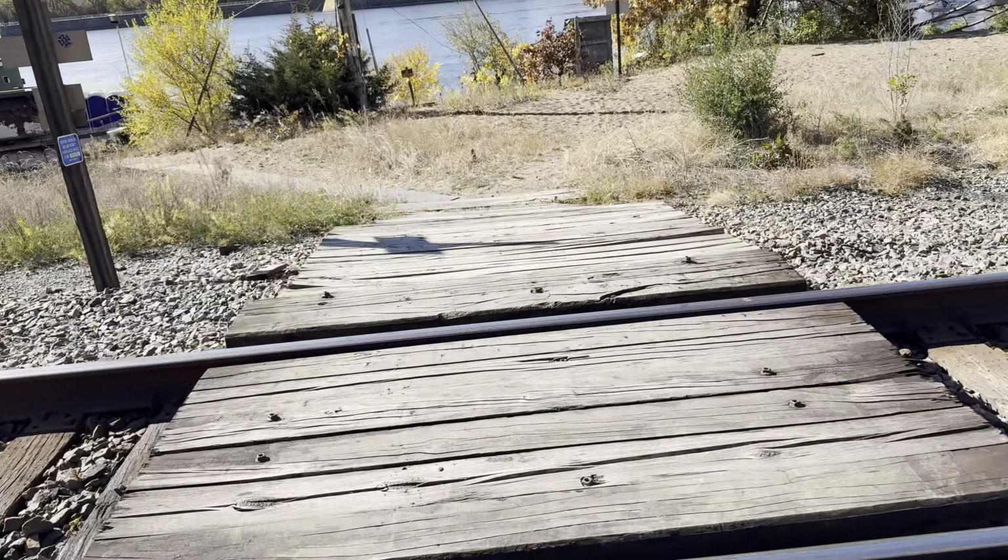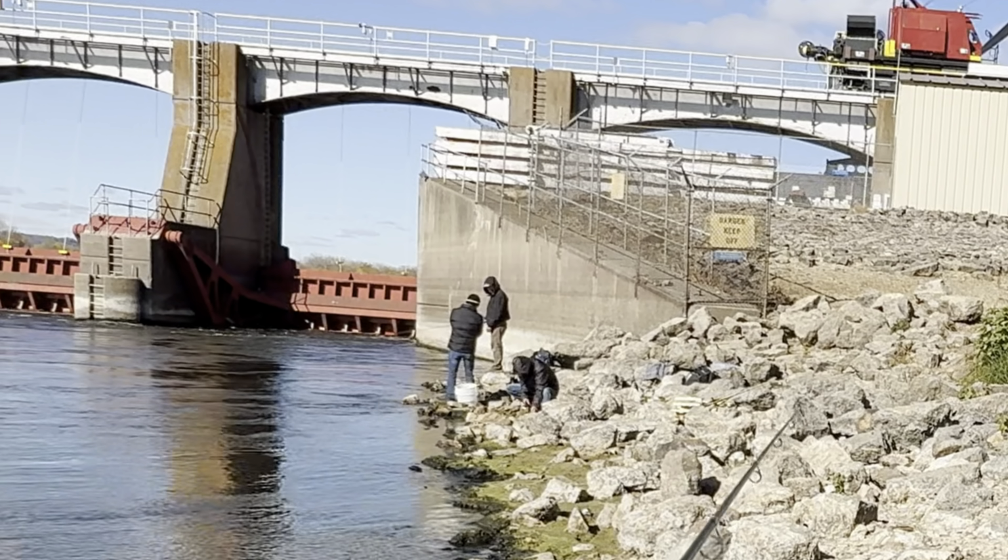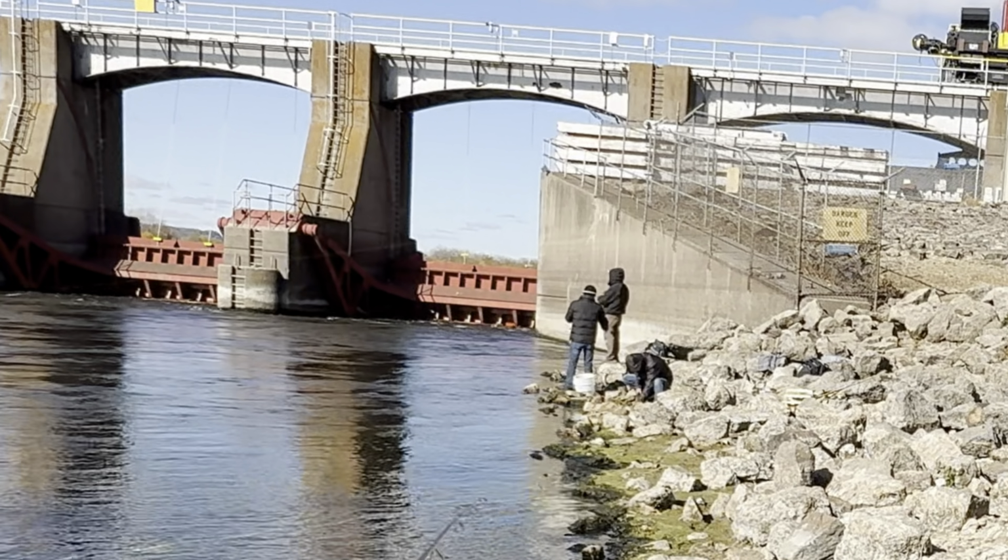Looks like those guys have caught a couple already today. Wonder how long they've been going at it. I do have a couple different colors of these. Golly, this train. Thing's so loud. Ooh, man, they are crushing them up there. So loud. Oh, here he's got one. See what he brings in. Little walleye, I think. Oh, that is a good sign right there.